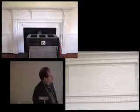A couple quick interior shots. These mantels are considered to be very significant federal style mantels. Thought you'd like to see a couple pictures of those. And this one in particular has an eagle down here on the tablet, and that is considered to be a totally unique carving that signifies the nationalist spirit of the time, the early national period.